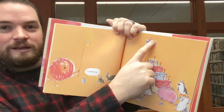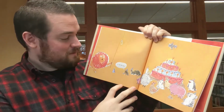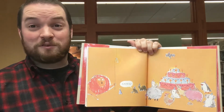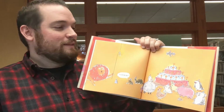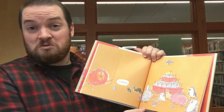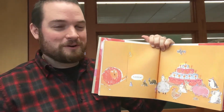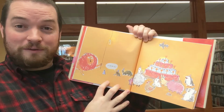Look, the bat up here, let me get him close. He's wearing a little hat too. And the lion's mouth is open and he's kind of smiling. So I think that they have a surprise birthday party for the lion, and that's why they were disappearing. They were hiding. And if you keep reading the book, you'll see that you don't know for sure. But I use what I see and what I read and what I know about birthday parties to make a good inference that they decided to throw a birthday party for him.